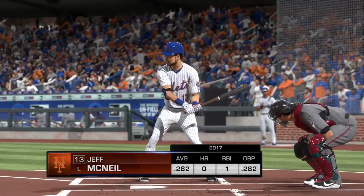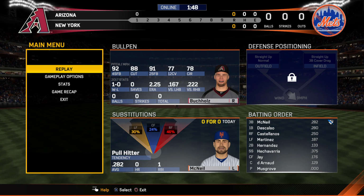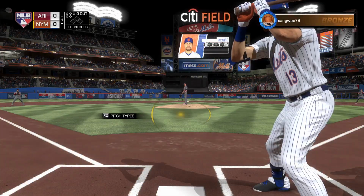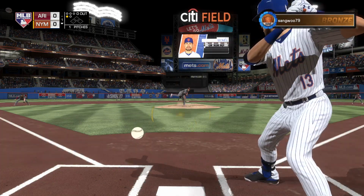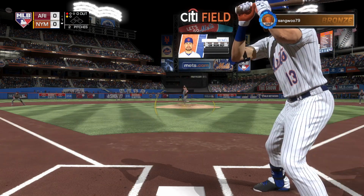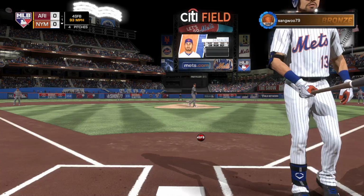Settling in now, Jeff McNeil. Lead things off here in the bottom half of the first. Third baseman, Jeff McNeil. And this pitch is taken on the inner half for strike one. Now the 0-1. And he misses with it, 1-1. He's set. Here comes the 1-1. A good knee-high changeup taken for a strike. And he takes strike three called on the fastball.